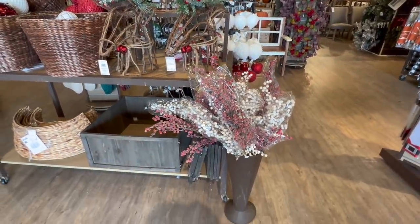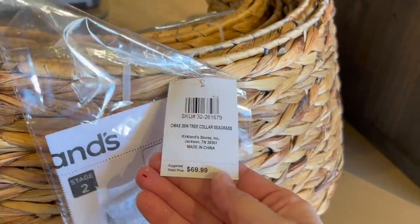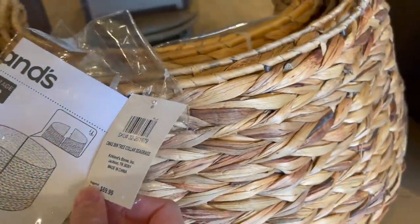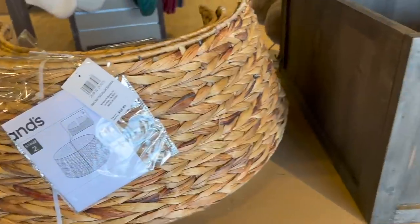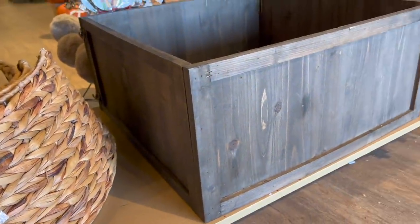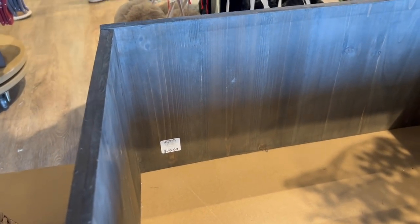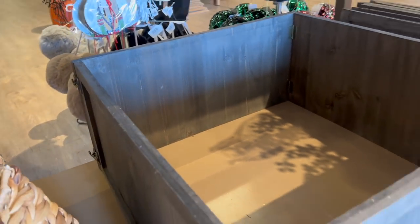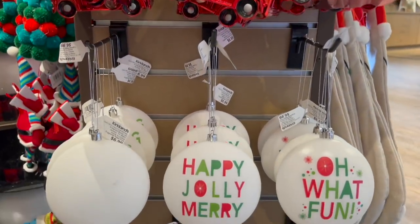Okay, so coming down here on this bottom shelf, you can see they have two different options for tree collars. The first one is that basket weave that is super popular. It's priced at $70, so that's much cheaper than the one at Pottery Barn, but a lot more than the one that you can get at Walmart. And then they have this large collapsible square one that is priced at $80. Jumping back to the ornaments, here are more individual ones that they have.